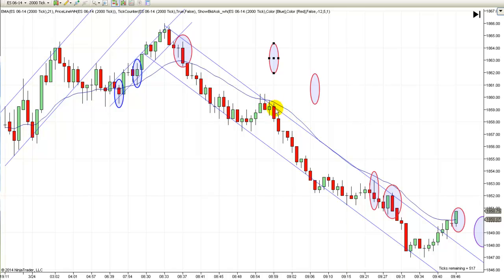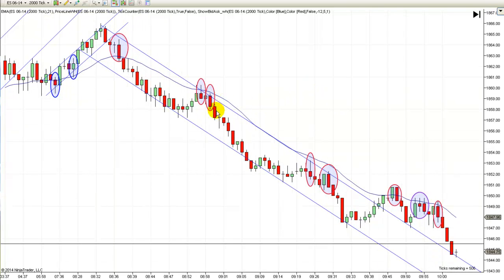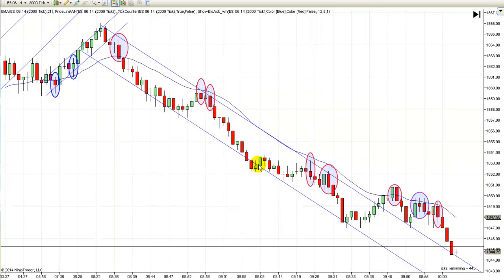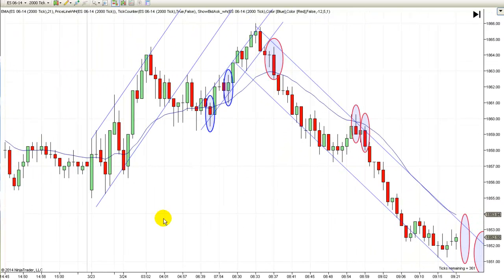I liked entering here, but you could have added on here or entered right here. And both of those are nice entries. Everything's below the EMA. Trend line's holding. It matches on the low side so far. And again, runners are nice here. You ride them all the way down and exit where you touch down here, or exit at the next support area. You can see if you exited here, though, you got out a little bit early. It went right through that fairly easily.